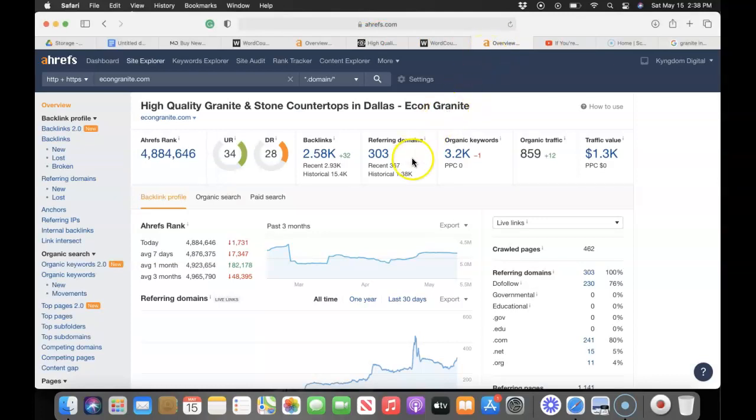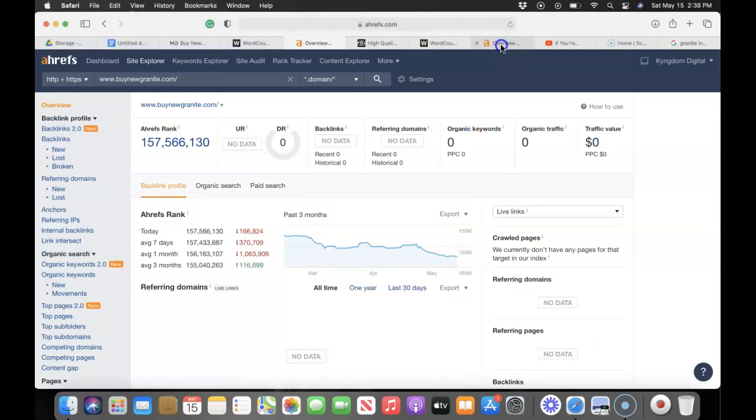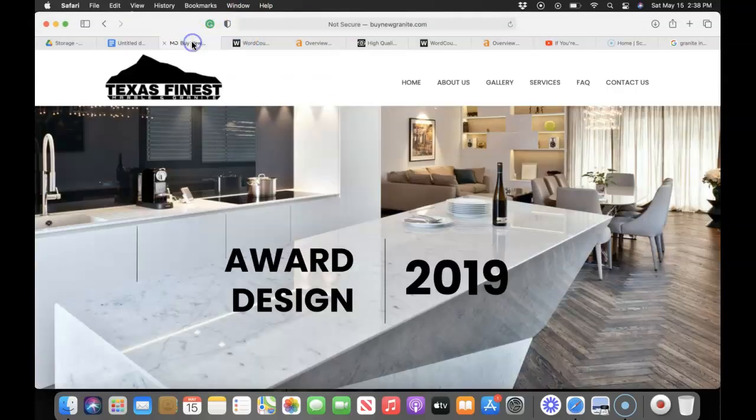So they've got 303 referring domains, giving them almost 2.6 thousand backlinks. And so they are building quite a bit of trust here with Google, and you can even see their ranking number as opposed to you guys' ranking number. And I'm going to be really transparent with you. Backlinks are extremely pivotal when it comes to ranking your site and beating out your competition. So it's definitely something that I would highly encourage you guys to explore more in detail.